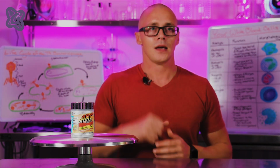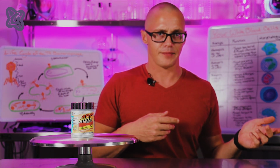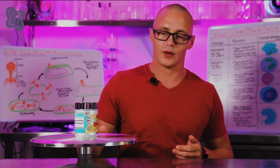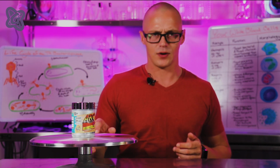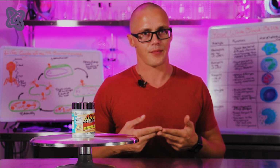So, talking about this formula, now that you've had a little bit of background, ARC is really interesting. It's only got a few ingredients in it. I want to say there's 7, and the first 2 that are worthy of note are copper and zinc.